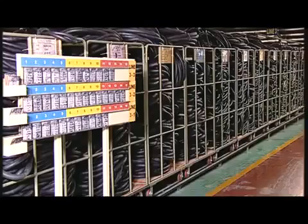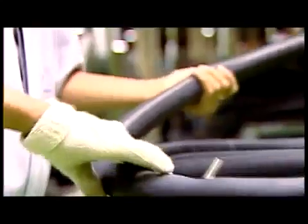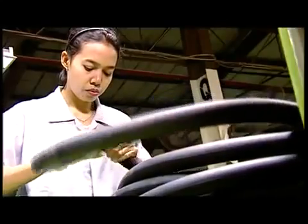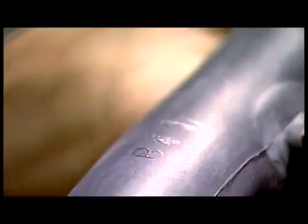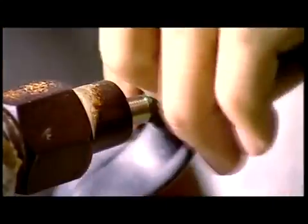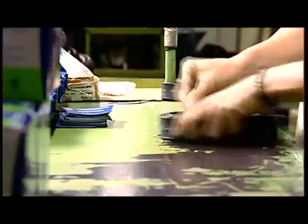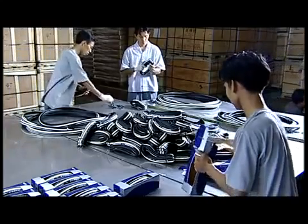All tubes are inflated and are stored for 24 hours in order to test that they are airtight. Afterwards, each individual tube is carefully checked by visual inspection. Random samples are taken and examined for air leaks and weight. Now each tube has to be completely deflated in order to ensure compact packing. Just as carefully, the tires are packed.